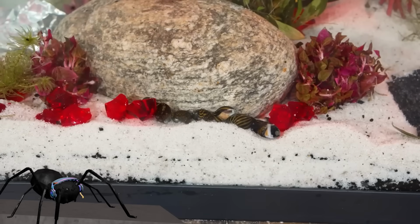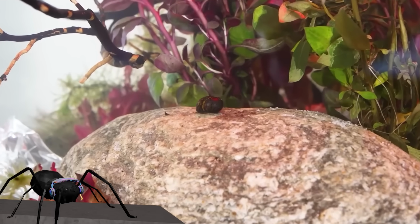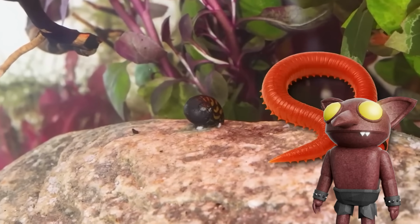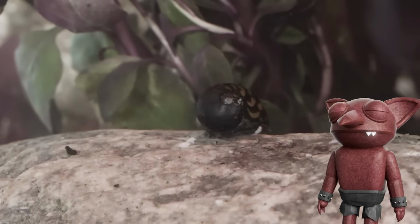Once they got used to the water, a few of them came out of their shells and started to move about the glass. Now I think these guys should be safe from bloodworms because of their shells, but I'm not gonna give him a 100% guarantee. So sorry guys if you get eaten by the bloodworms.